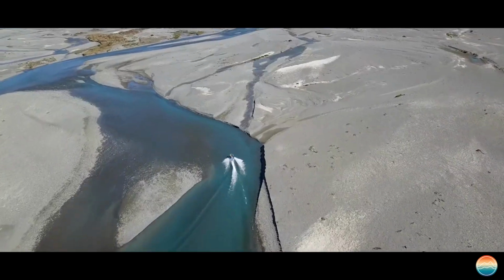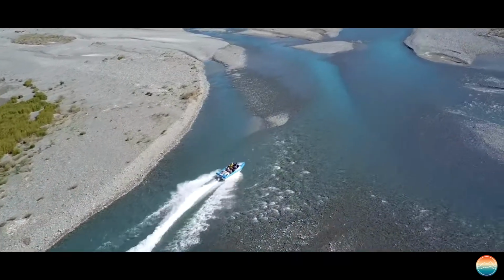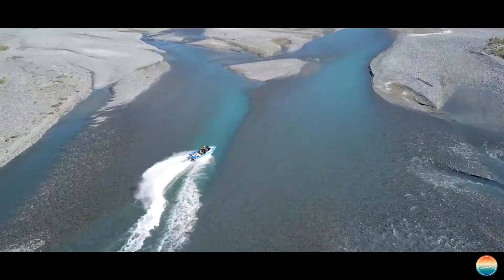From there, you get a really nice gorge with high cliffs for about 5 k's, and then it braids out again and you get some really cool scenery up the Mathias and into the Wilberforce.